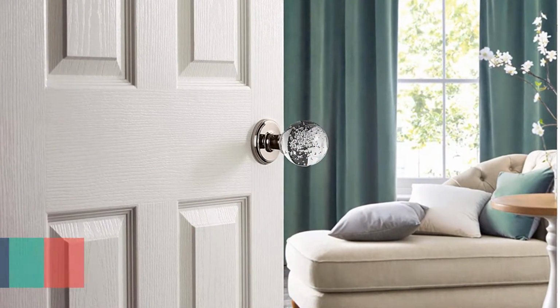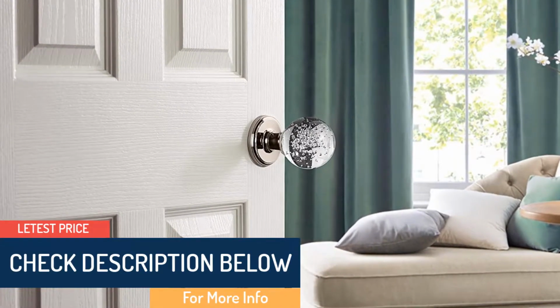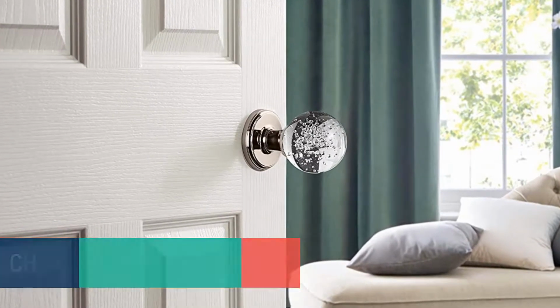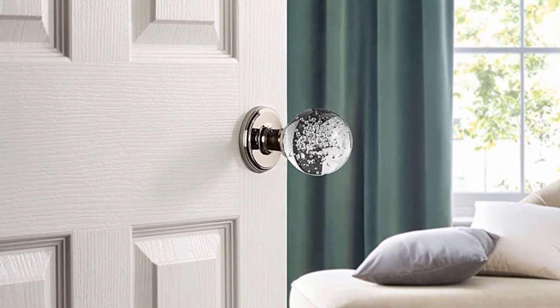It fits all doors that are 1 3/8 of an inch to 1 3/4 of an inch thick. Also, it includes an adjustable latch that fits any 2 3/8 of an inch or 2 3/4 of an inch backset. It will look very nice in any home.